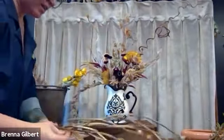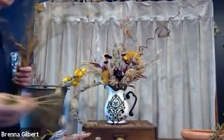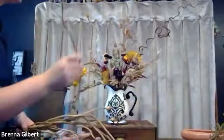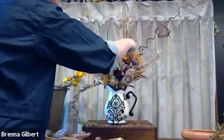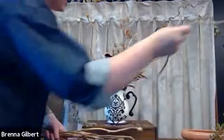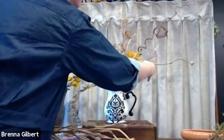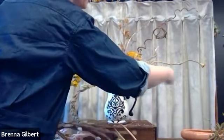Now this is a variety of poppy, and I also have another variety here that has the seeds still in it. You can hear it, it's like a little maraca. But I'm going to be using these longer ones to play with my energy. And I think I'm pretty close to done. I'm feeling pretty happy with that. It speaks to me as though it's finished.